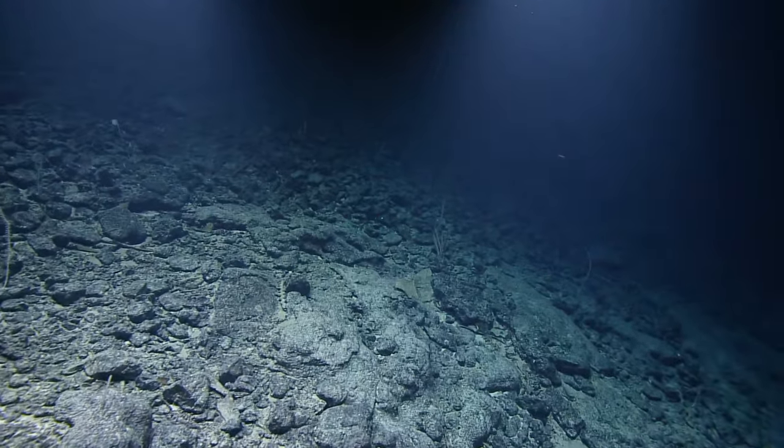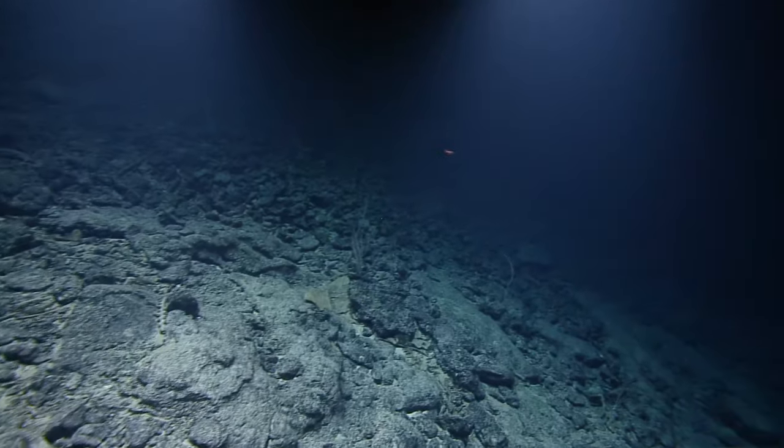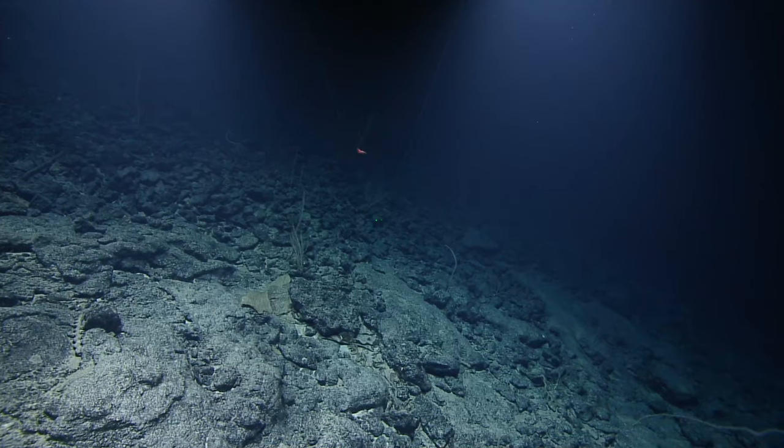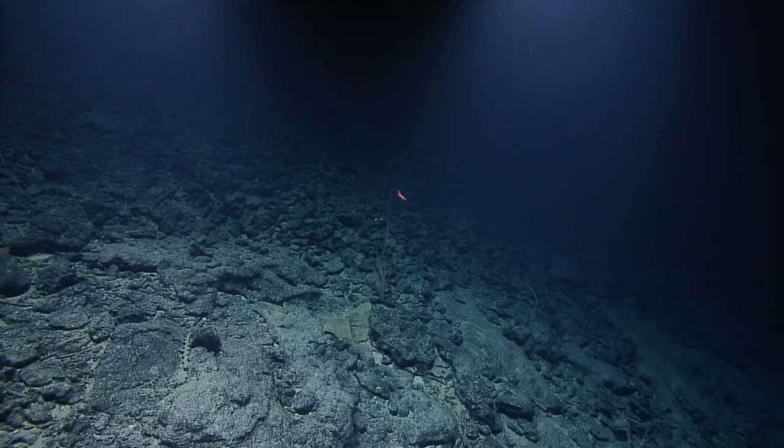Hey, shrimp. Did you mark when we were passing waypoint 2? It did. Cool, thanks. Yep. Zoom.